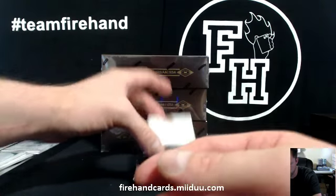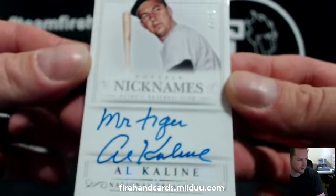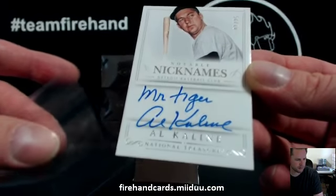For the Detroit Tigers, Mr. Tiger, Al Kaline, 1/25. First one, Al Kaline, Mr. Tiger. Going to Frank, Coach FX.